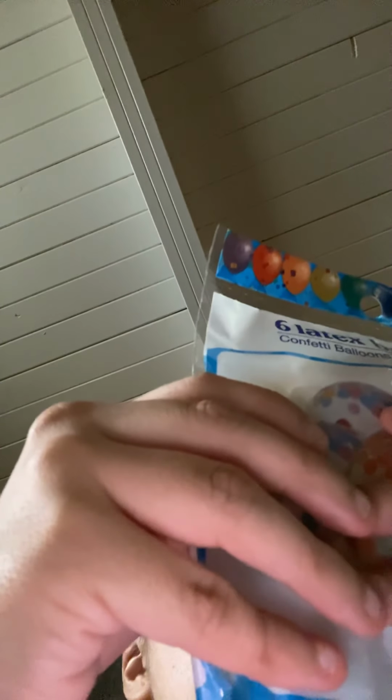I got some wax balloons, confetti balloons, super cute, but they're in there. They do not smell, so yeah. And I got this beautiful crown container. 6 mini crowns. So there's 1, 2, 3, 4, 5, 6 mini crowns inside. It looks super cute. I love it. And it's glittery.